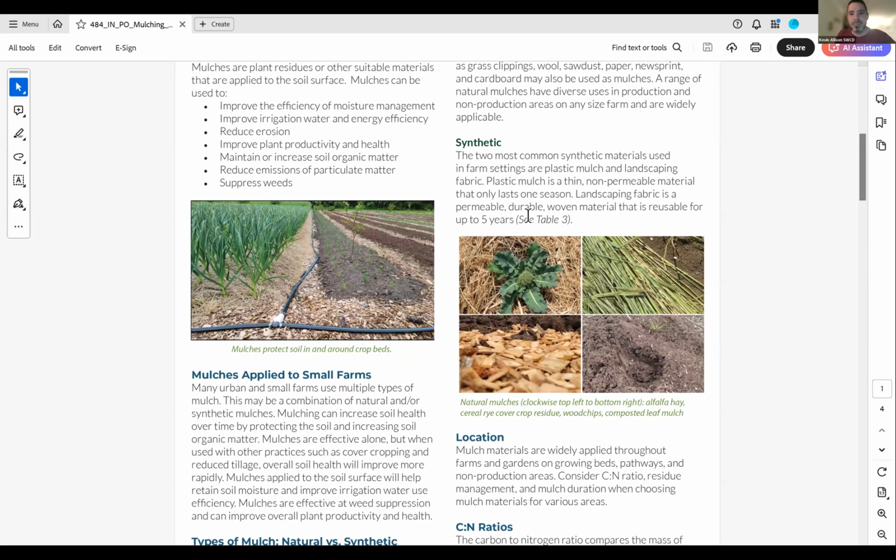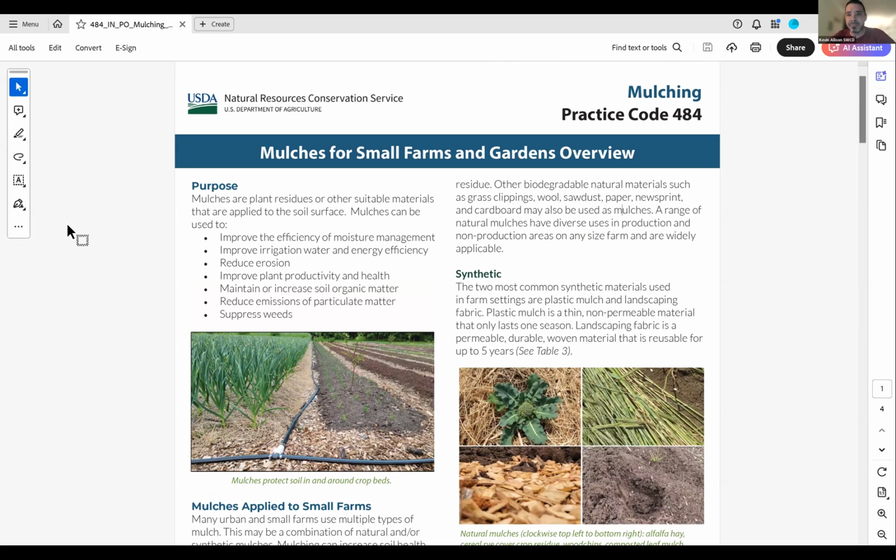Big props to the Urban Soil Health Team, to Ellie, Casey, all their crew, and Kara Snyder at NRCS for really driving this practice forward and actually making this document. I was pretty busy making the tool and the Excel file, and they did an awesome job on this. This is a really cool document to have. So, practice 484 basically goes through the purpose.